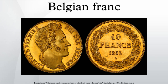Bronze 20 and 50 centime followed in 1953 and 1952, respectively. The silver coinage ceased in 1955. Cupro-nickel 25 centime coins replaced the 20 centime in 1964. Nickel 10 francs were introduced in 1969, followed by bronze 20 francs in 1980 and nickel 50 francs in 1987.